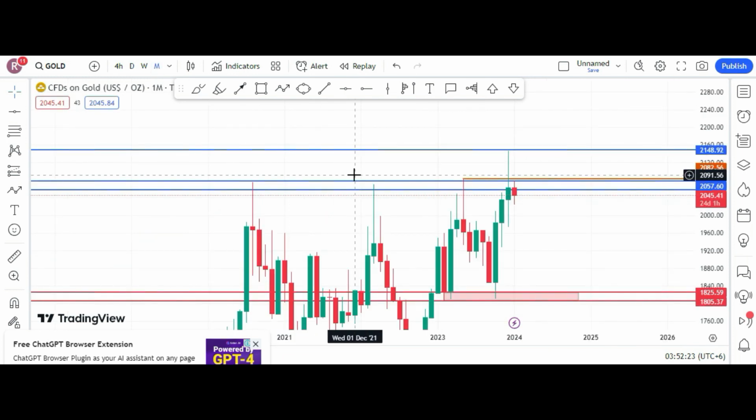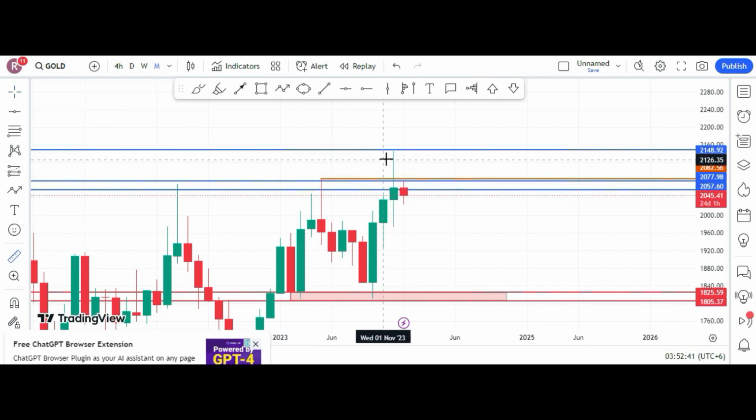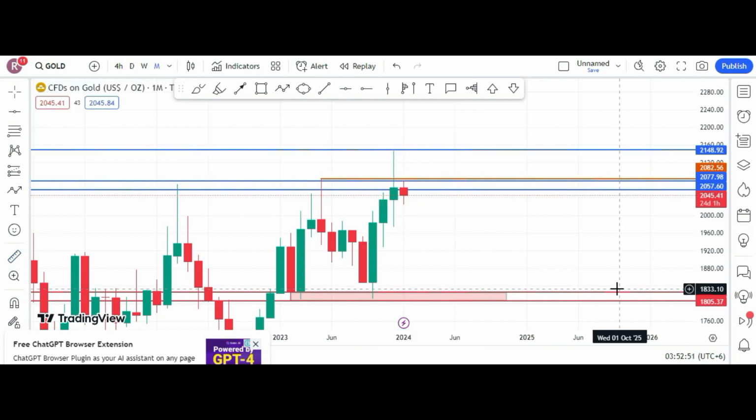Let's go to month. This is the last month's candlestick, which was very bullish, and it retraced with a long tail, a long shadow on the upper side, and this shows that gold has lost its traction on the upside, because if we measure this from here to here, it is 820 pips, not a matter of joke. So this is the thing.